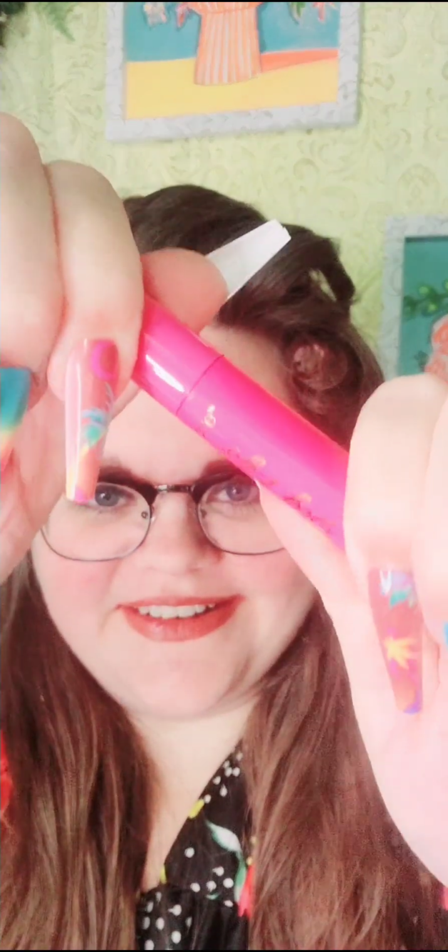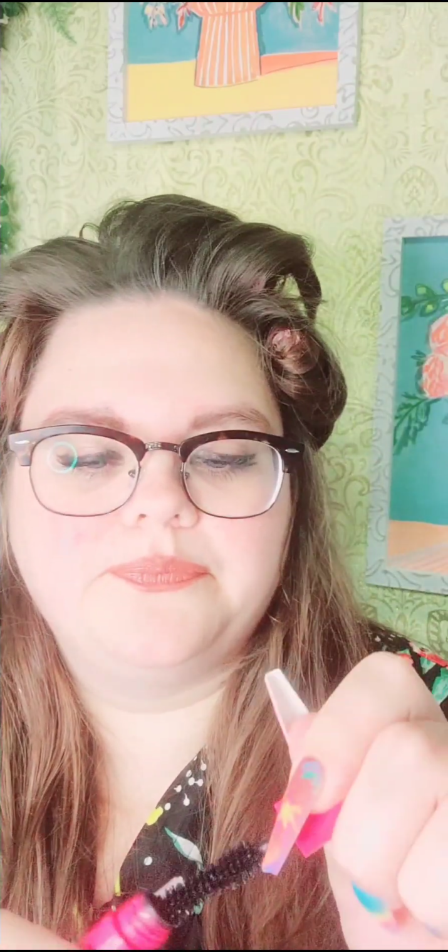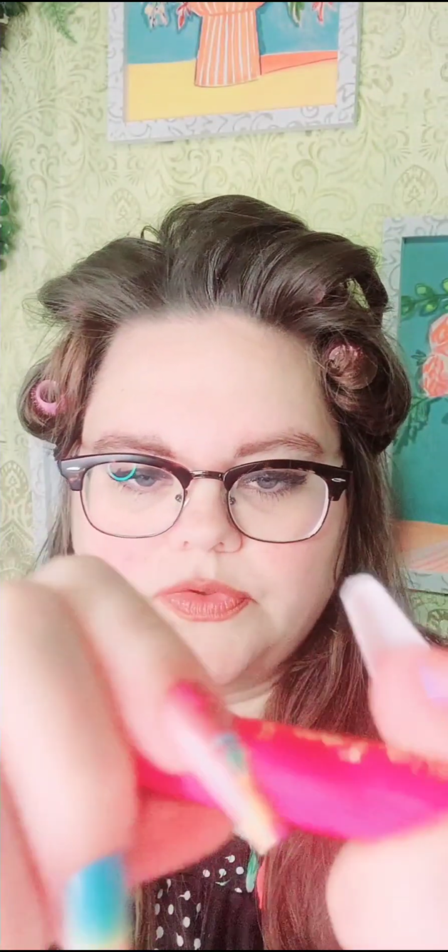Alright, and the next thing, we have the Tarte Big Ego Mascara. In this tiny, tiny, tiny little pink container here. Alright, and it's got this huge wand on it. Hey, just blink for me. Blink, blink. Your lower lashes. And the side. Alright. Super cute.